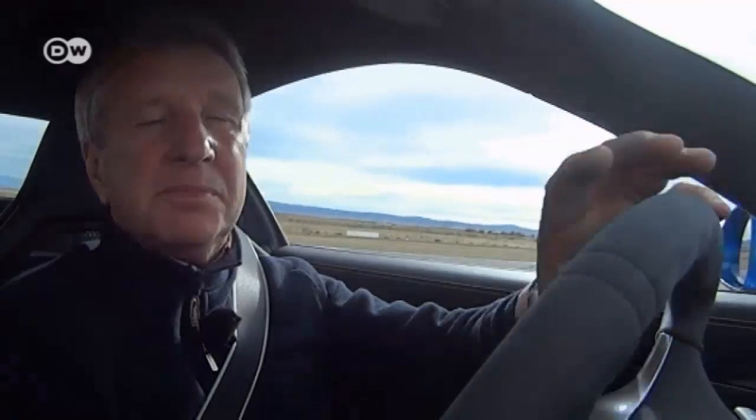When you tweak an aspirated engine to deliver more power, you usually lose torque, but that's not the case here. There's plenty of torque even in the middle of the range, so there's plenty of power too.